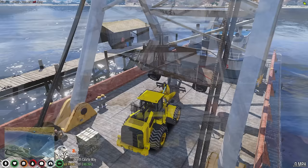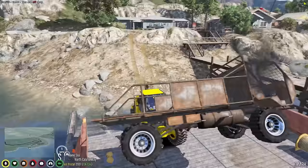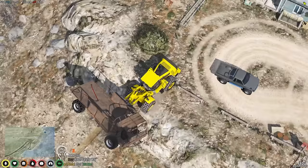I don't want to knock it into the water or anything. Now, getting out of here is going to be a little bit of a challenge because with the car, I was barely able to make it up. I think I'm going to have to go forward. I'm going to try backwards, though. Can we make it? Come on, come on, come on. Oh, so close, so close. We got it. Let's go.